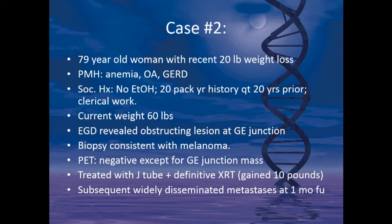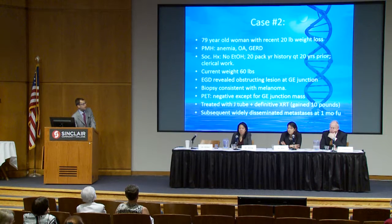She had an EGD that showed an annular lesion obstructing at the GE junction. Had a biopsy consistent with melanoma, no history of any skin cancers resected, no history of melanoma. Referred to dermatology, did not have any lesions identified. Had a PET scan that was negative except for the GE junction mass. She was felt not to be a surgical candidate and had definitive radiation, which opened up her esophagus, and she gained some weight, but subsequently had widely disseminated disease shortly thereafter.